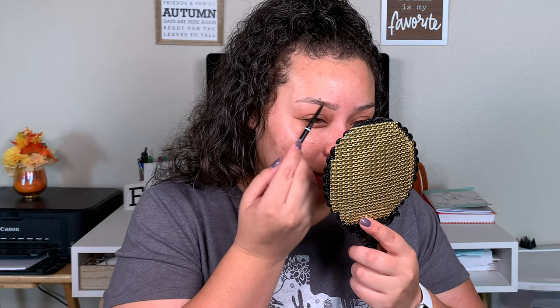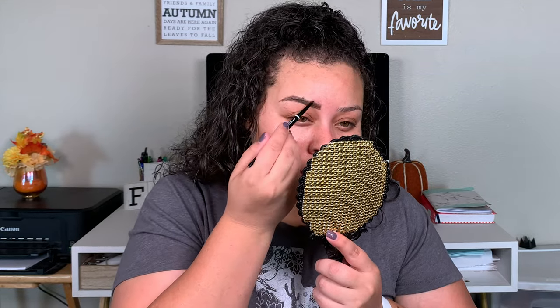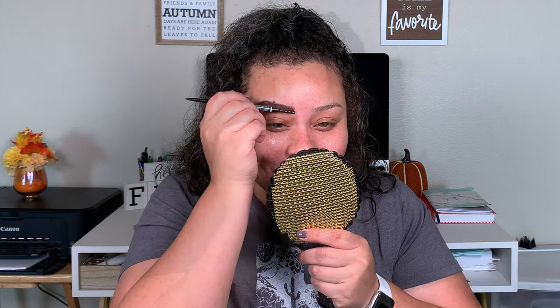Okay, I got Espresso thinking, hey, pretty close to black. It's brown, like a red brown. Oh Lord, all right, we're just gonna keep on keeping on. Well, not mad at the formula because I was able to do that really fast with the brow pencil. Just mad at the color at this point and the fact that this did not come with a pointy tip. Other than that, we Gucci.